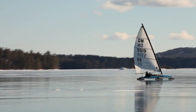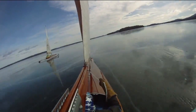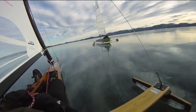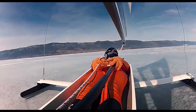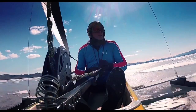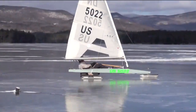It's a fairly simple boat. Once you push off and you're actually sailing, you really only have 3 things you control. A main sheet, which lets the sail in or out. You control your body position by moving forward and back in the boat. And then the third thing you have is a tiller for steering, so you can steer up and down. The front runner is steerable.